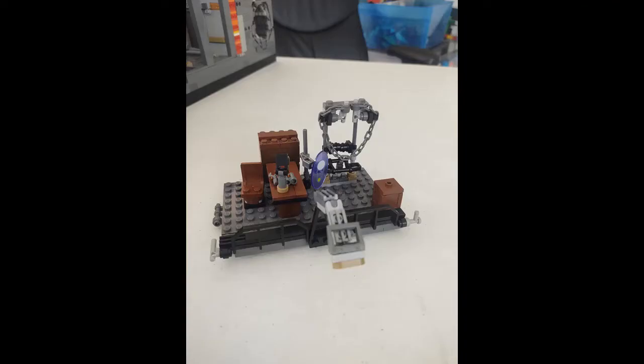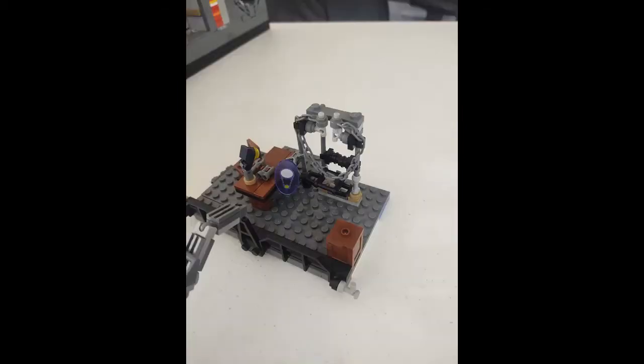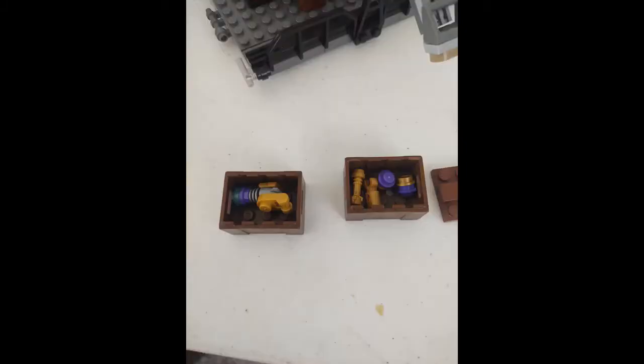So here are some of the pictures of the little workspace that I created for Dr. Octopus. As you can see, it's very small and compact, features a desk with a lamp and a chair that can spin. Of course, you always got to have the chair that spins. The basic main structure is going to be holding the bodysuit. And here are some Chitauri weapons that I created based off of Spider-Man Homecoming.